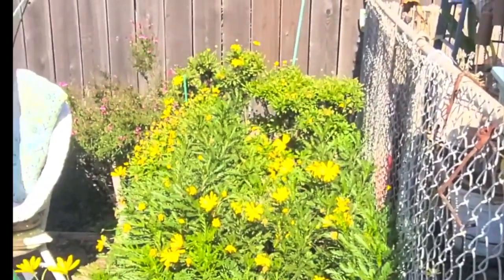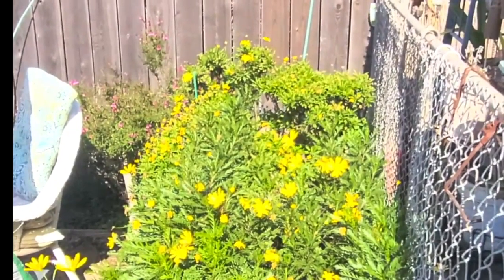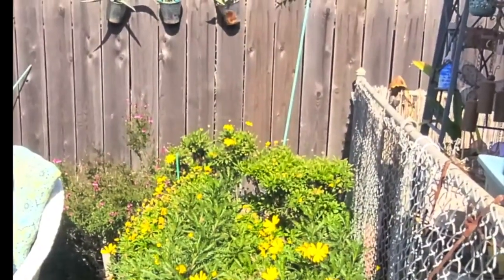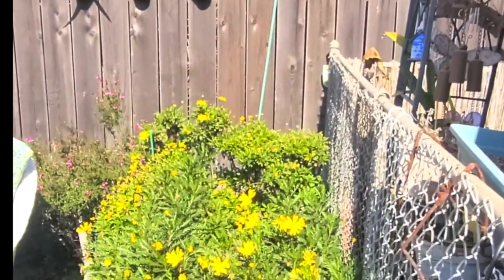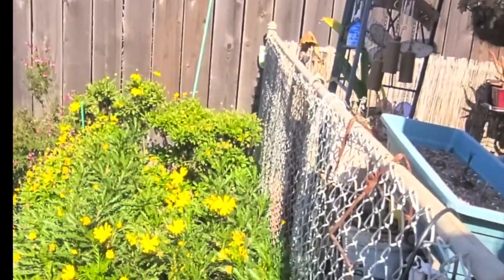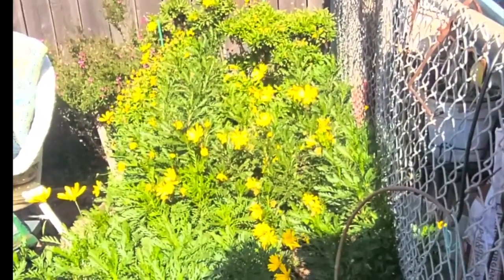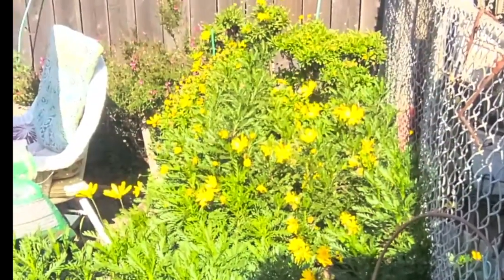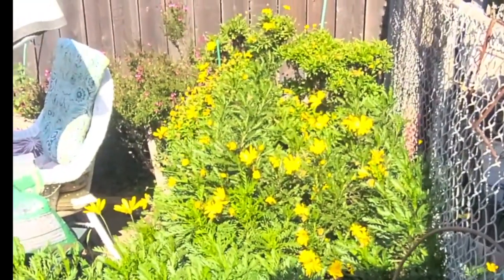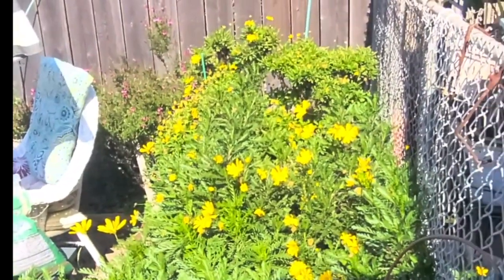But here are the Cape daisies, also known as Euryops, and the far plant over there has been here. It's a legacy plant for us, and we just this past season replanted this to bring this hedge back, and I just love it. It will grow all the way to about the top of the fence line, and then it's just a sea of yellow flowers. It's so cheerful and bright, and I just love it.